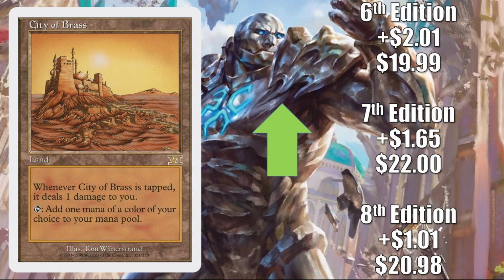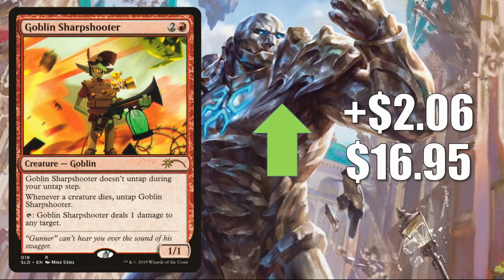City of Brass. This is a highly played Commander mana-base card. Also sees play in Modern Dredge and Nauseam, also in Legacy Dredge. 8th edition up $1.01 to $20.98. 7th edition goes up $1.65 to $22. 6th edition goes up $2.01 to $19.99. Goblin Sharpshooter from the Explosion Sound Secret Lair goes up $2.06 to $16.95. And this has seen increased play due to new cards like Conspicuous Snoop, Muxus, Goblin Grandee, Zirda, Chaos Rider, Calcium the Plague, and more. Also remember, Krenko, Mob Boss was recently reprinted. Many times you'll find this in those decks too.